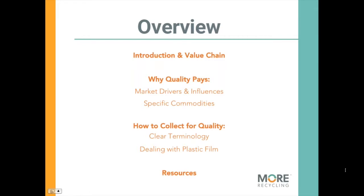Now that you know that quality matters, how do you manage that? Clear terminology matters when you're talking about the materials that you're collecting, if you're a recycling coordinator, and also the materials that you're selling, if you're at a MRF or a hauler, and what you really have in your bales. We'll also cover dealing with plastic film as it relates to keeping it out of the curbside stream, and resources available to help with all of those pieces.